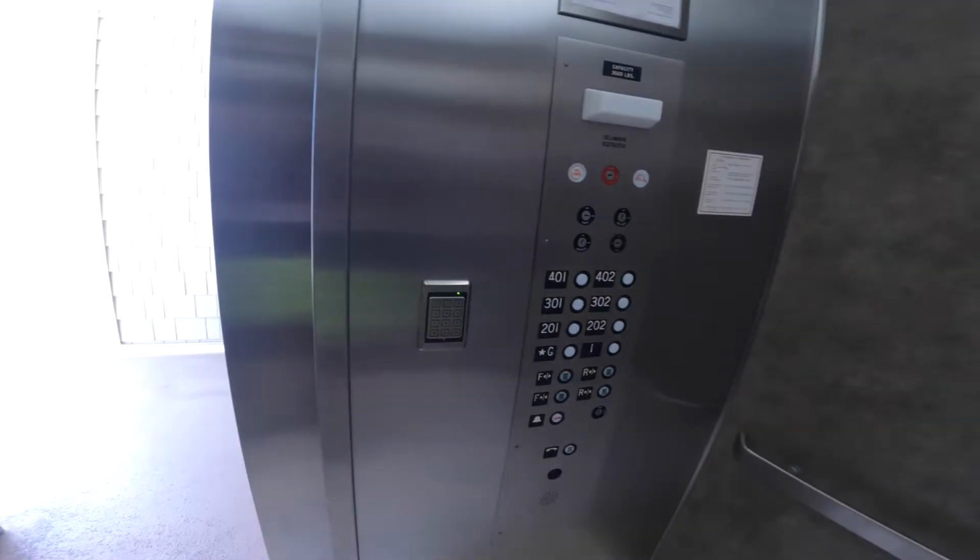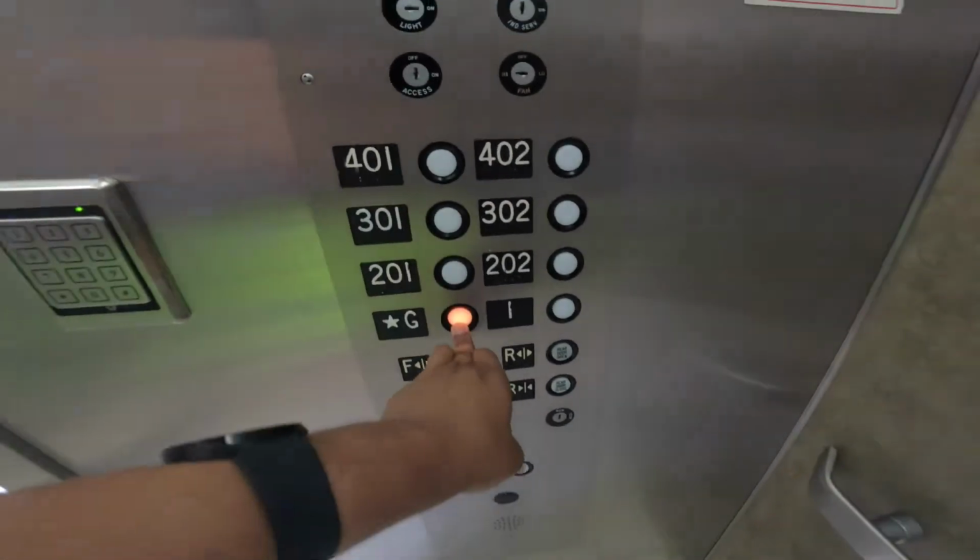That van is tall. My God, it looks so sweet. Back to G.